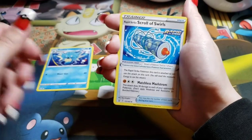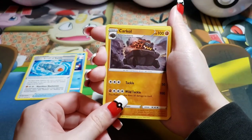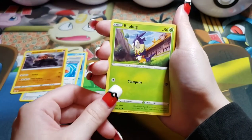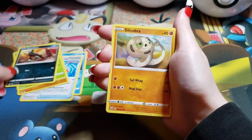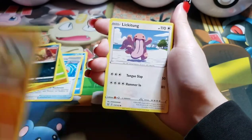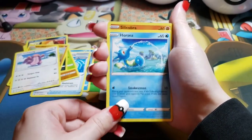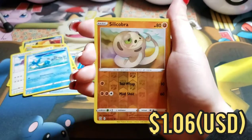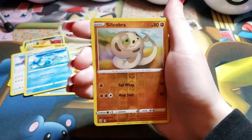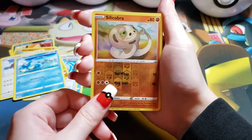Mm-hmm. Scroll of Squirrels, non-holo. Karkle, Blipbug, Houndour, Silicobra, Lickitung, Horsachu. And I think we've gotten this reverse holo before. We have. Okay. Reverse holo Silicobra. Look how beautiful, guys. We got another one.